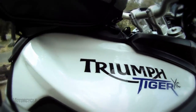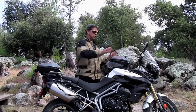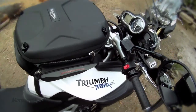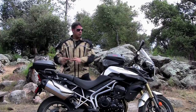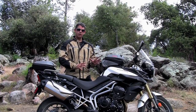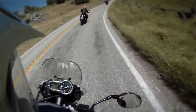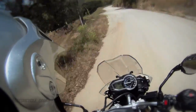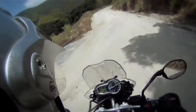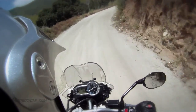The XC has a little bit longer suspension in front, a little bit more in the rear. It has different handlebars up front. The XC is a little bit more of a dirt-oriented bike, where this one's a little bit more street-oriented. Again, very similar, but if you're a guy that likes to do a little bit more off-roading, the XC is probably going to be your choice, where this one would be your choice if you're a little bit more of a street guy.